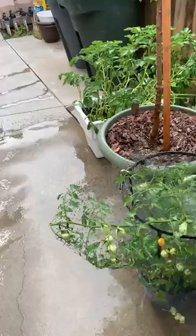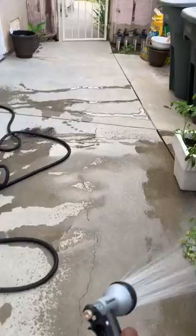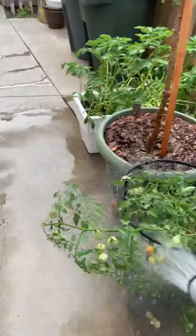So I'm washing down my tomatoes. I don't usually do this. I usually only water the soil, but I need to figure out what's in here. So I'm gonna try to flush it out. Let's go on this side.